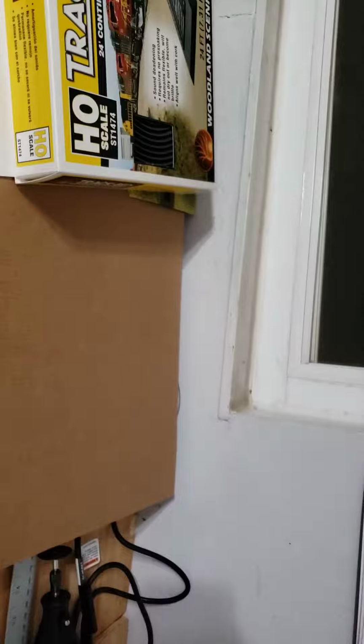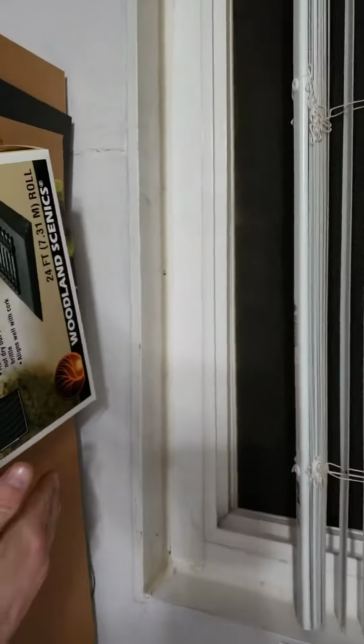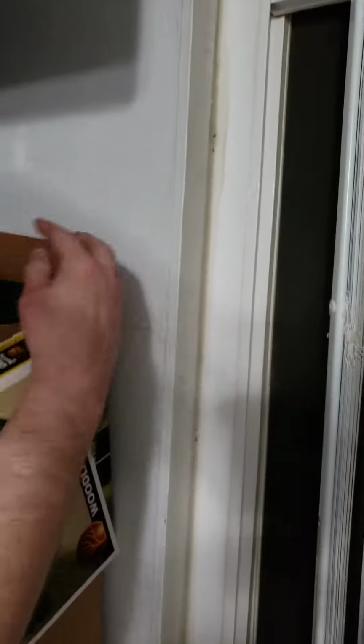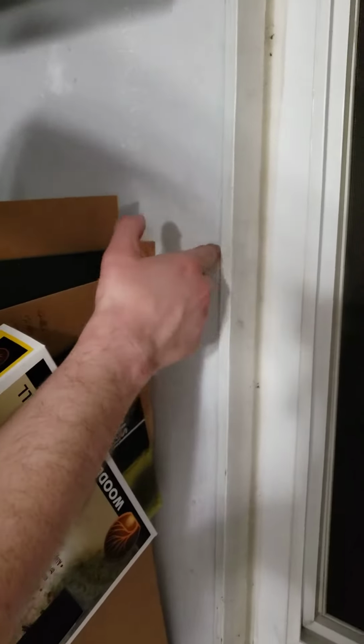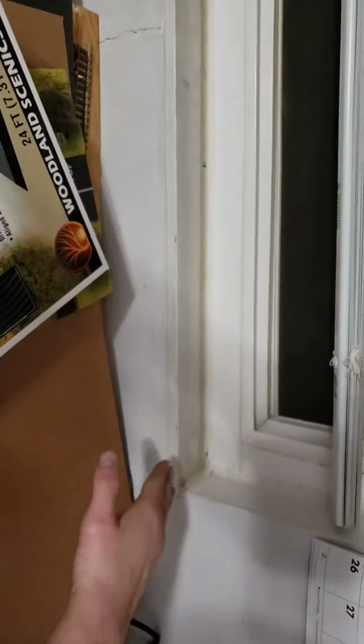Anyways, going back to the main layout, I'm still going to have to work on scenicking it, and there's going to be, as you can see, limited space between the plywood, which ends right here, and I've got maybe 2 inches of room to play with. I'll have removable sections of foam board that I'm going to have to fix and work on.